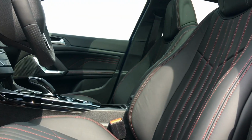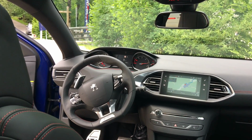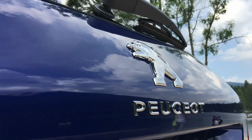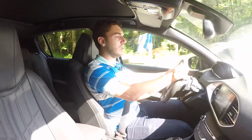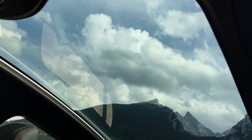Our GT example comes with a pair of these sports seats and plenty of red stitching. Said seats are massaging and heated. They definitely strike a good balance between being comfortable, supportive, yet with that slightly sporty edge which the GT models aim for. All versions of the new Peugeot 308, bar the entry level, receive a full-length glass panoramic roof. It allows plenty of natural light into the cabin and generally promotes an airy feel.